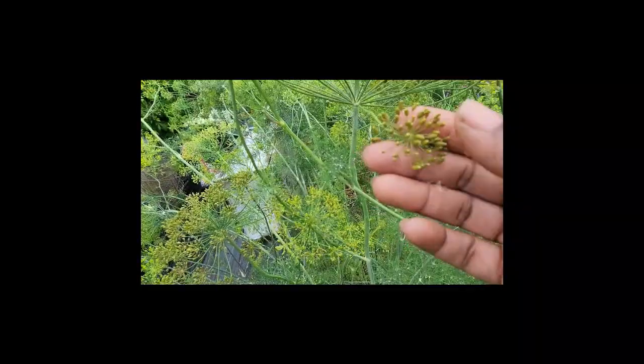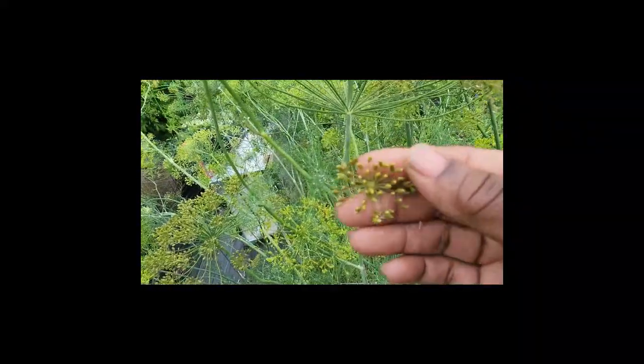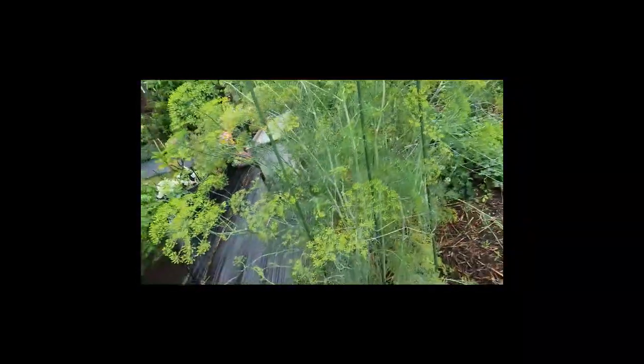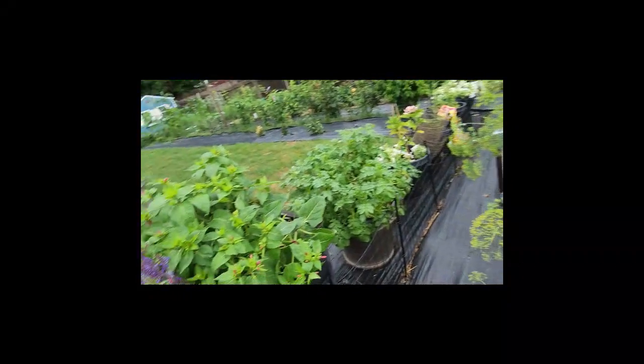Maybe if it goes to seed like this, I think this is, yeah, that looks like seed. But it's more of a brown. It goes from yellow to this kind of brownish yellow, which is still attractive, but it's not as pretty as the vibrant yellow. So I don't know what I'm going to do with that.